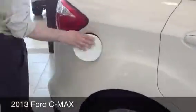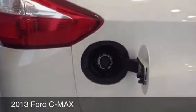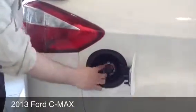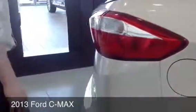You can see Ford's patented easy fill capless fuel filters, so you're never going to have to worry about leaving your gas cap somewhere or having it fall off or not turning it on tight enough so your engine light comes on. Really nice technology for sure. Nice and seamless. Yep, absolutely. We'll come around to the back here.